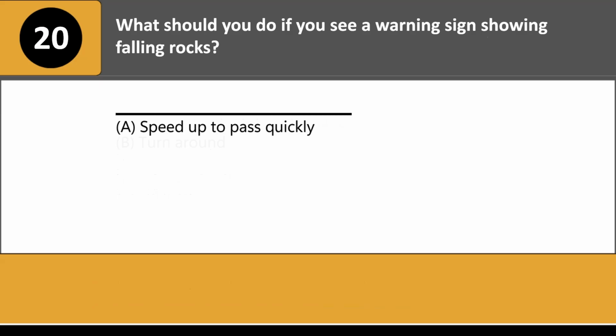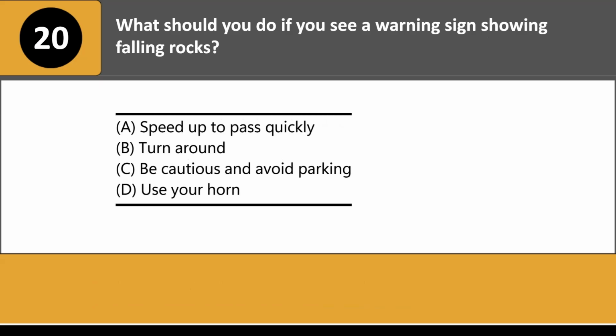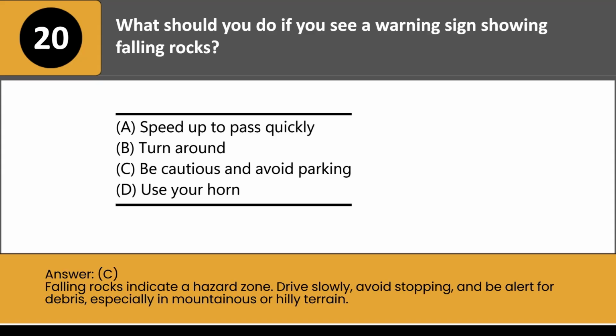What should you do if you see a warning sign showing falling rocks? A. Speed up to pass quickly. B. Turn around. C. Be cautious and avoid parking. D. Use your horn. Answer C. Falling rocks indicate a hazard zone. Drive slowly, avoid stopping, and be alert for debris, especially in mountainous or hilly terrain.